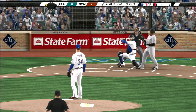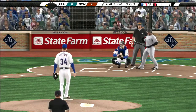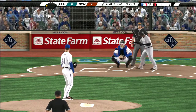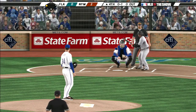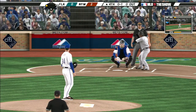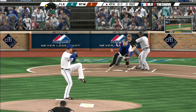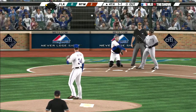The fastball from Pelfrey as he jumps ahead, nothing and one. And on the mound, you just have to forget about that runner at third and just work on getting three outs. It's tough for any pitcher to work out of this without that run scoring. And a fastball way off target here, and it's even at one.